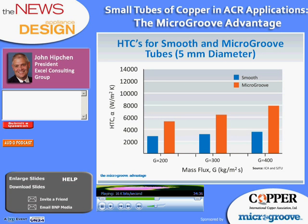The effect of the grooves and internal tube enhancements on the heat transfer coefficient can be seen here, measured in 5 millimeter tubes, and it was measured at 3 different mass flux rates. Remember again that the tubes break down the insulating boundary layer that we talked about and mix refrigerant as it moves through the tube. The effect on the heat transfer coefficient when compared to a smooth internal tube surface is rather significant, as seen in this data.